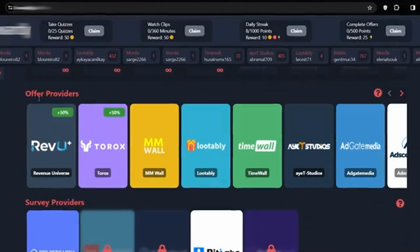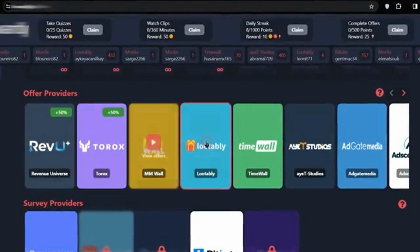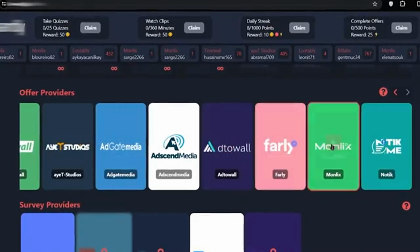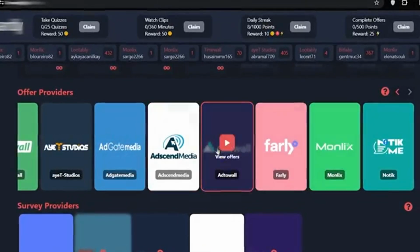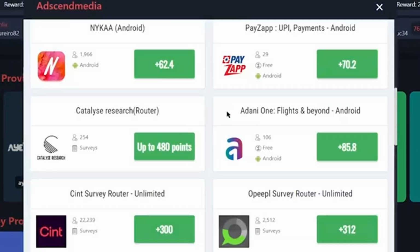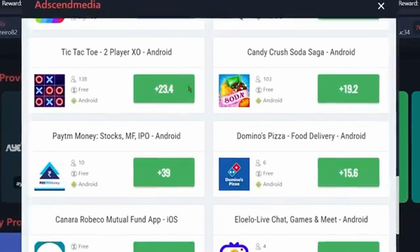The next option is the offer providers. As you can see, there are many offer providers which you can use and make money online, and some of them will help to earn money watching videos also. For example, if you open up the AdSend media from here, it will show you the different apps that you can install and earn money for installing them.